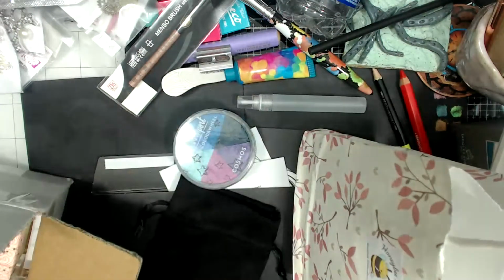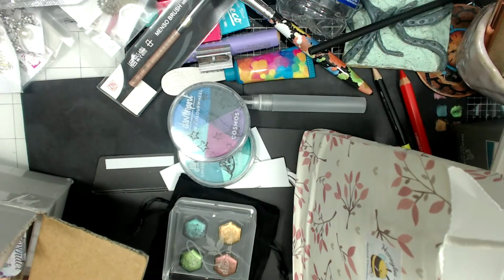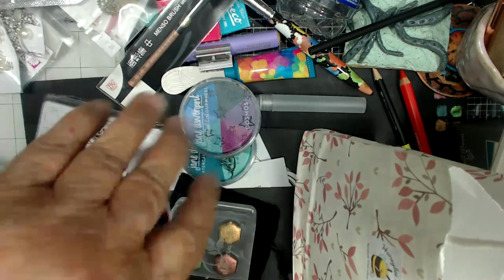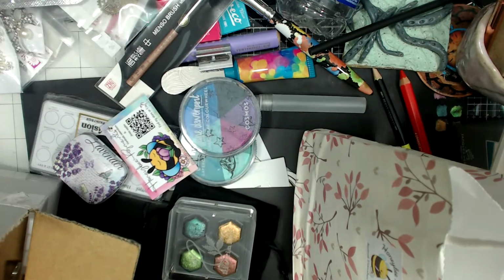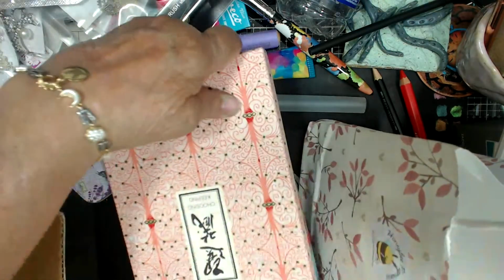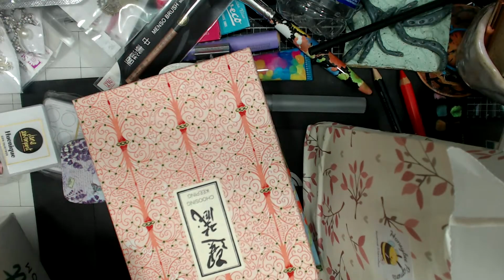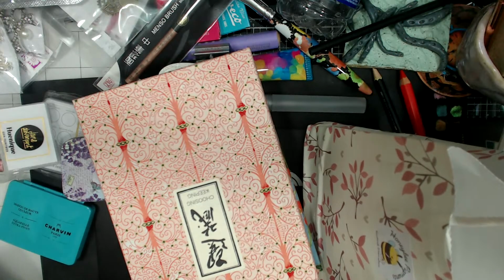The haul that never ends. True. Honeybee. And then this is the last of it. And then we'll swatch. I want to definitely swatch Charvin and Jane's.